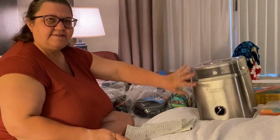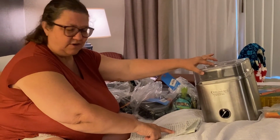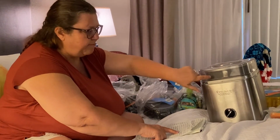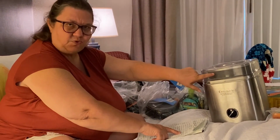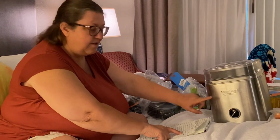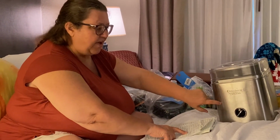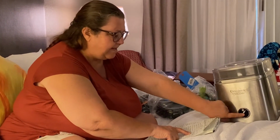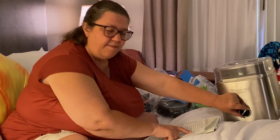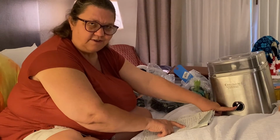If I part this out, this plastic dome lid will sell for $20. The inside bowl sells for $20. The base will sell for $15. And I didn't even check to see if it worked because I didn't care at that point. If I decide not to sell this base, I can sell this knob, just this knob right here. I can pop that off and sell that for $15.